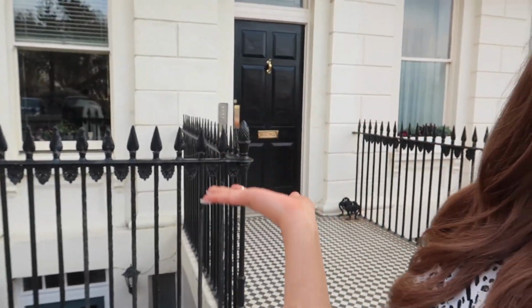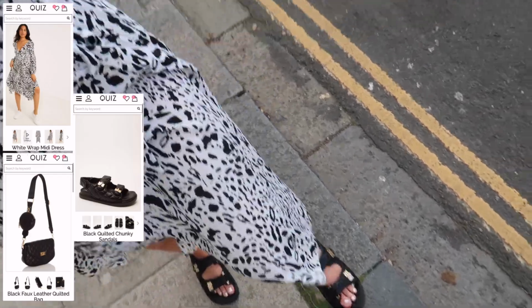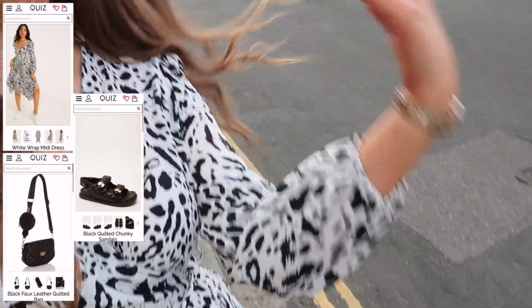So we're on to look number two, and this is the location I'm gonna go for. Just kind of quite simple. Got the nice flooring and the door. I'm shooting this Quiz dress with the black sandals, and I'm also gonna go for a black bag.